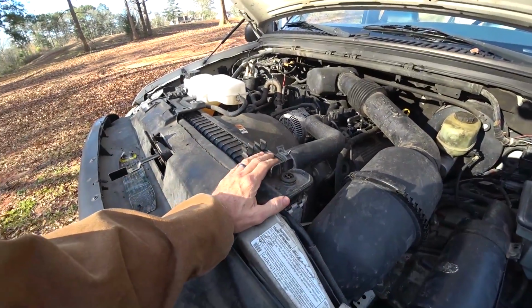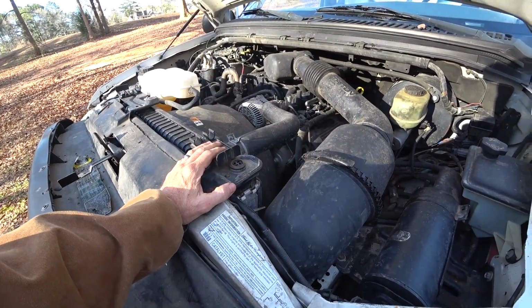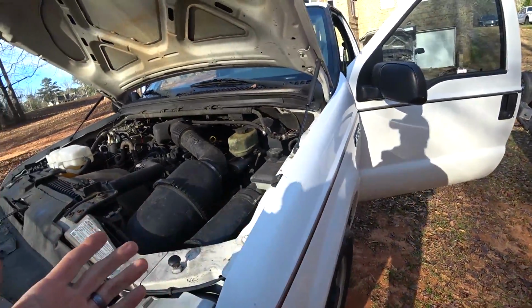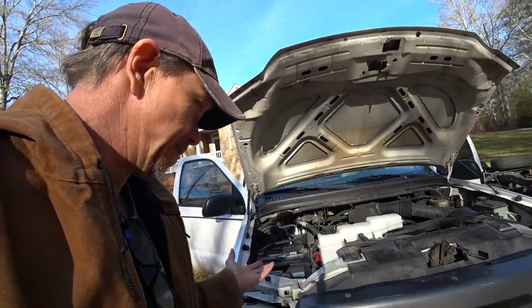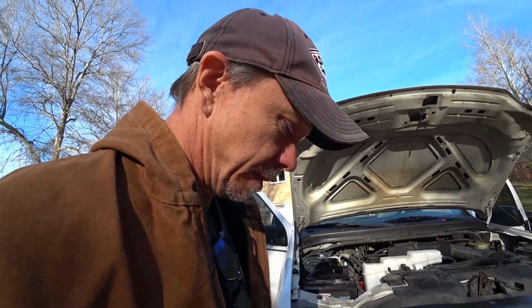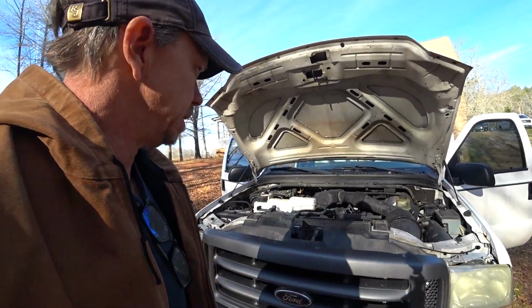The other truck's got a bigger radiator. But I've got this for sale, and nobody wants to pay a decent price. I've got this for sale for like $1,500, with a running engine, drivetrain, and everything. You can actually drive this, and it works fine for $1,500. But nobody seems to want to pay that for it.